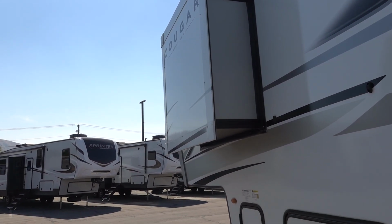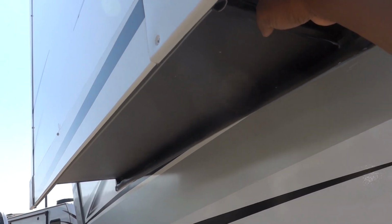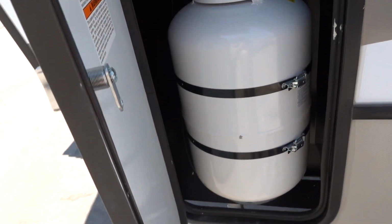This front slide is going to be a Carefree, and it looks like they went to this probably either for 2023 or probably a couple years ago. This is the other propane tank. As I mentioned earlier, 30 pounds, so you have 60 pounds total of propane.